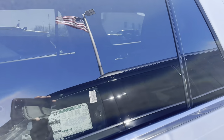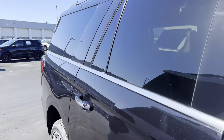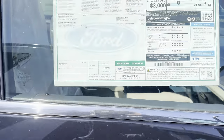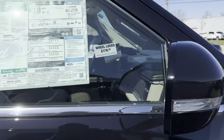Yo, third row seating, sunroof. They got captain chairs in the back. Yo, this Expedition is hard. How much is this one? Expedition Max, 79 bands. I like that paint. What paint is that? Agate black metallic.